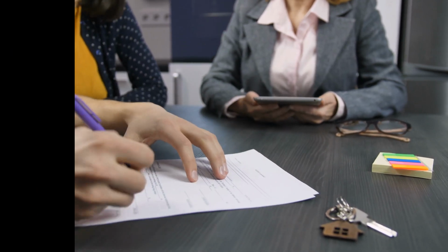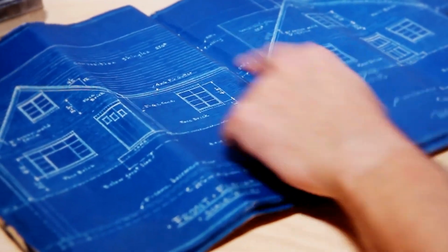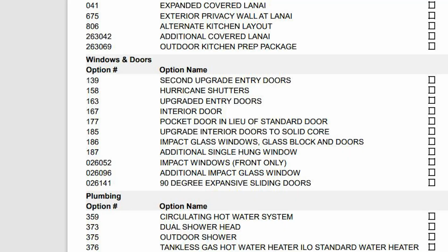Step number six is you're going to finalize your floor plan. You're going to pick your structural upgrades and also your lot. As I mentioned earlier, the base home comes with the base structural components. You'll be given structural options to choose from. Here's an example of what that could look like.